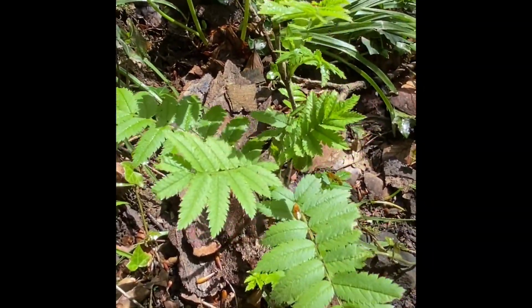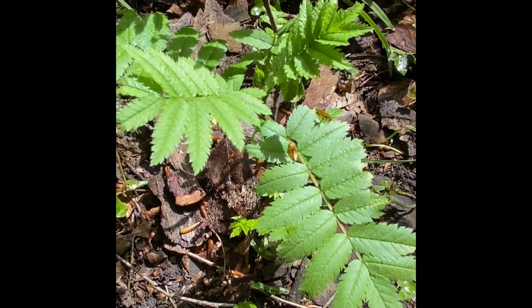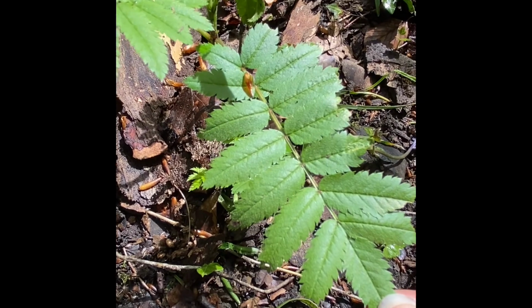This is an interesting one. It's rowan or mountain ash. I don't see many of these in this woodland, so I'm guessing that the seeds have come in birds' droppings.